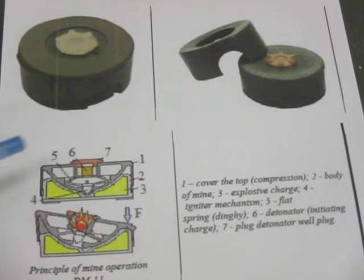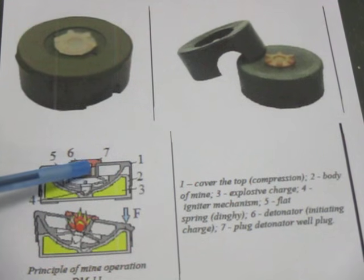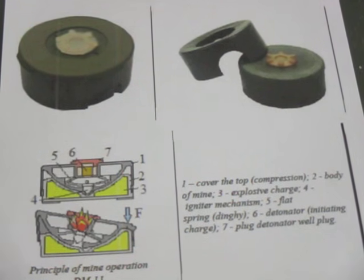But it's also possible that the initiator here, or the actual detonator itself, may be just a small charge that you put inside and then you put the transport plug over the top. I could not really get that kind of confirmed in the instructions. The instructions were really, really basic.